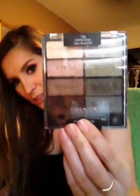The second one, sorry, they're kind of in disarray right now, is the Comfort Zone palette from Wet n Wild. Anyways, I'm not gonna lie, I don't really use it too much. It's really nice, but I feel like there's no staying power. With the La Palette Nude, that one stays on all day. This one has really nice colors, but they really don't last all day, and when you try to blend them out, they kind of just mush into each other. I've probably used it like 4 times ever. It's really nice, but again, pigmentation's not really there.